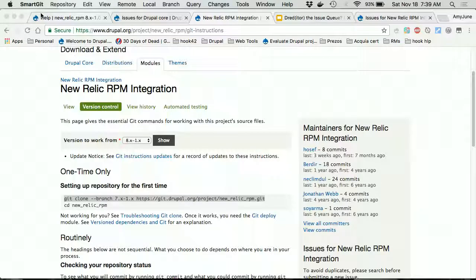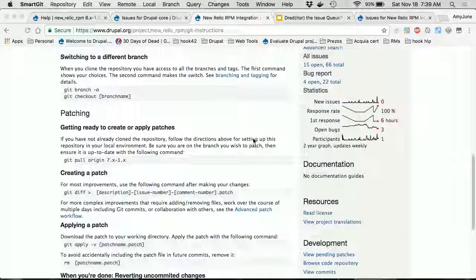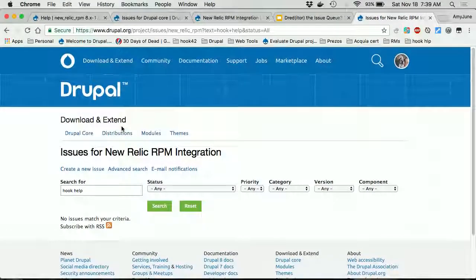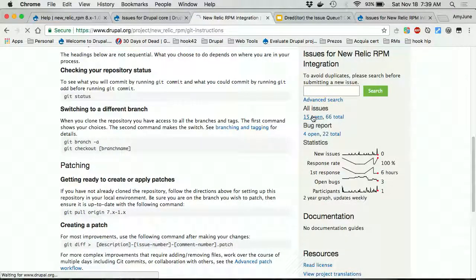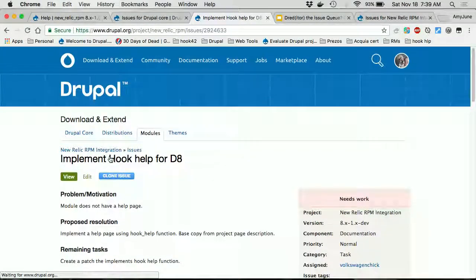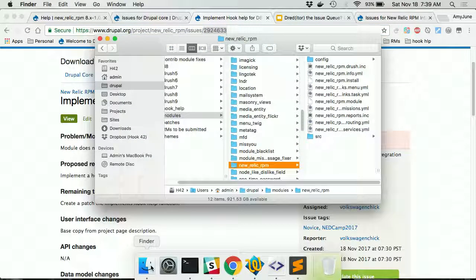Now we can go back to Drupal.org to our issue. Did I close the issue? Yeah, okay. So it's easy to find. It'll be on the top of the page. Here it is. Okay, so remember, I want this node number, right? Okay, so I'm going to go back to where my patch is.